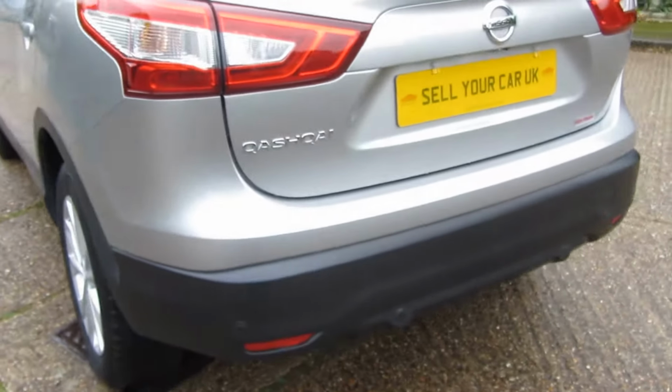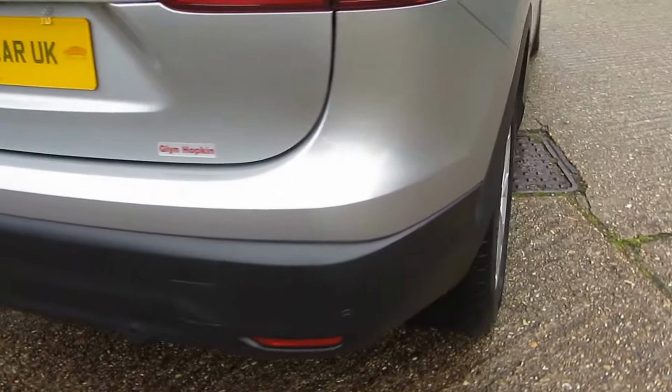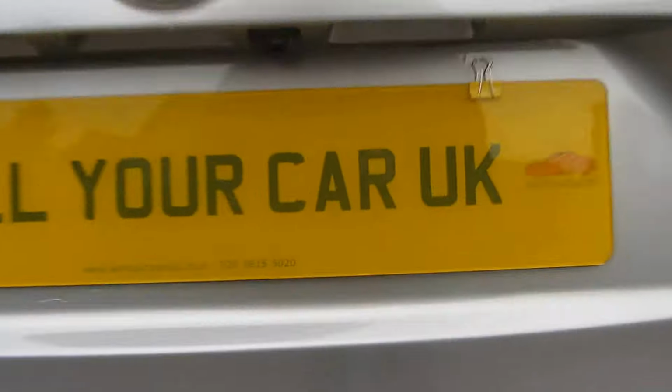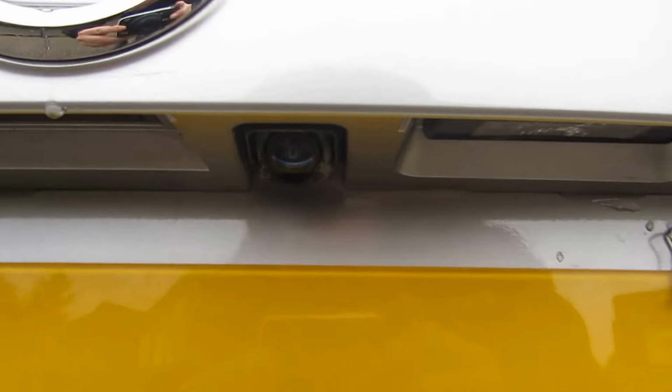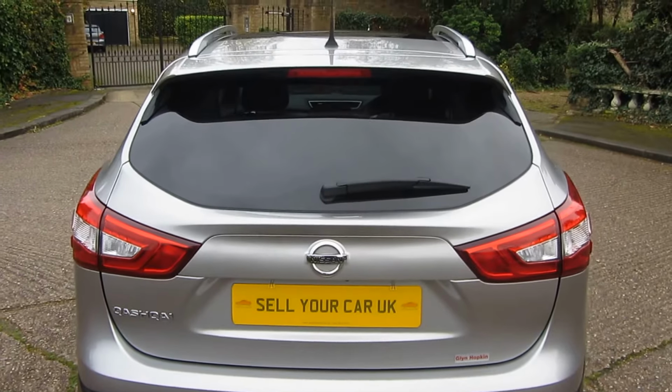Little tiny mark just there next to the rear parking sensor and above the reflector on the rear bumper, but that is it, that rear bumper. Otherwise it is spotless, as is the rear tailgate. And you've also got, as I say, 360 cameras. There's the back one, which comes on when you hit reverse or press the camera button.